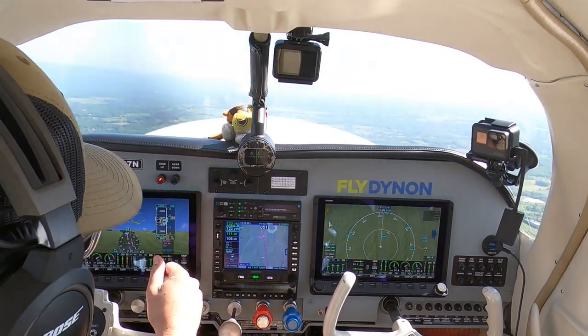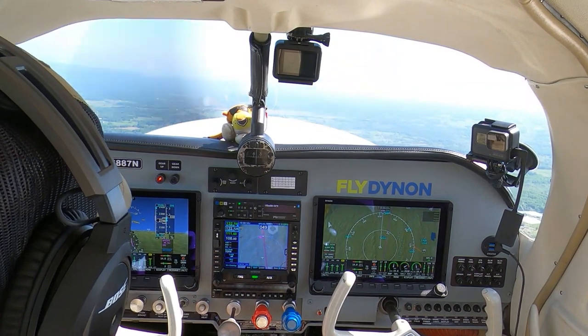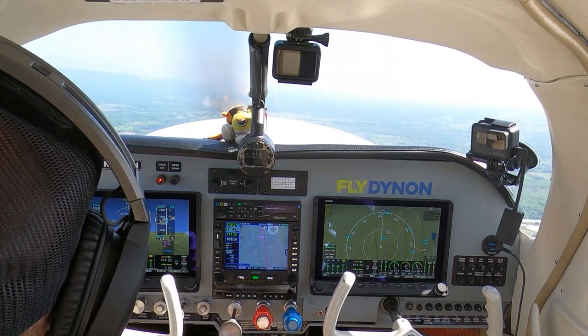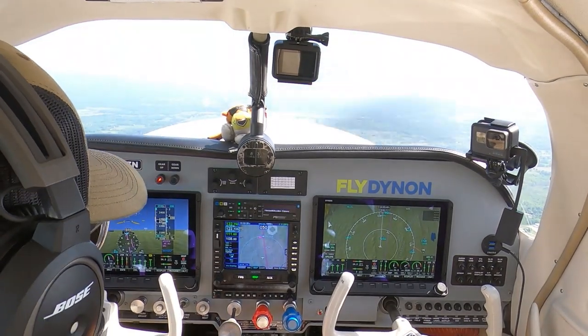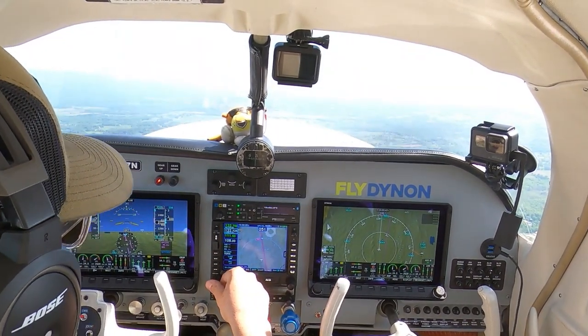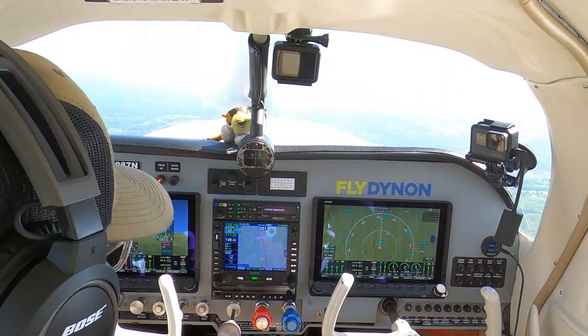All right, that's Mooney 688, 7 November. That's correct, sir. We just departed Orange County. We're going to be going to 3,500, requesting flight following to Columbia County, 1 Bravo 1. All right, stand by for a code. Type aircraft again. It's a Mooney, sir. M20C.